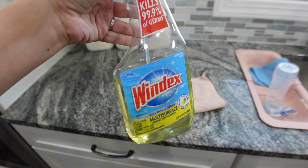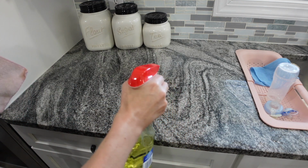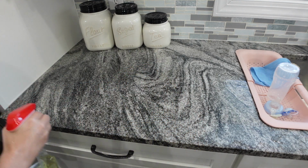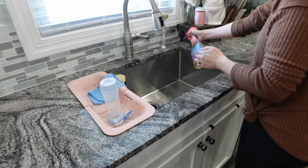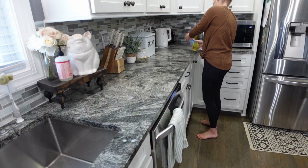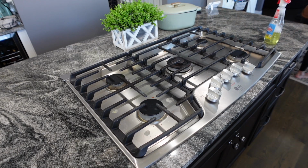I'm just using this Windex disinfectant on the counters. Again, going back into that, it's cold and flu season. I have been wanting to use more disinfecting products throughout the winter. I typically do that. And this one smells really good and it's great on my granite. And I love that I can go straight from my granite to my microwave glass or to my oven glass.